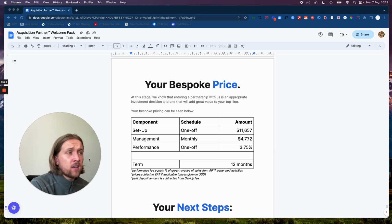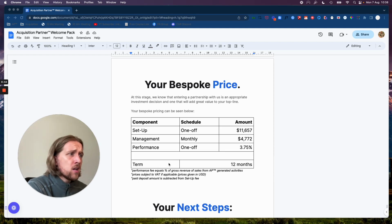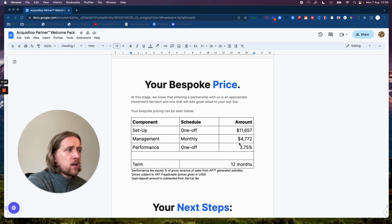So in the case of medical device sales and this client, they actually don't do any demos on the phone. They have a network of 25 to 26 field sales reps who physically do the demos in person, fly out to physicians' offices in the States, demonstrate the equipment and how it works, and close them in person. So for us to get our performance and management fee, we will be charging a 3.75% commission on gross product sales on a monthly basis.